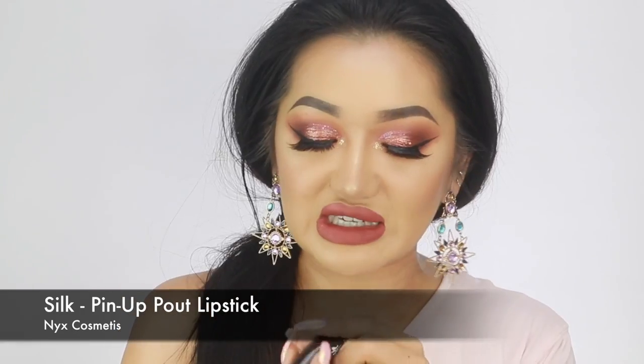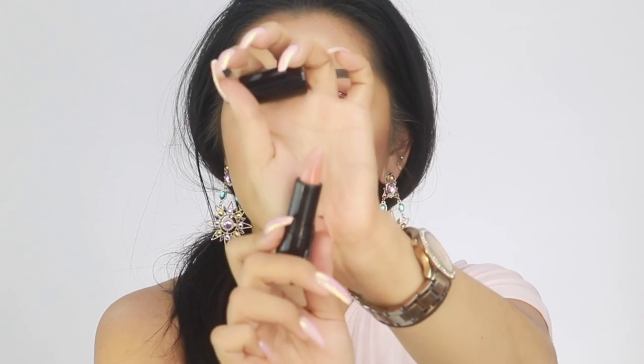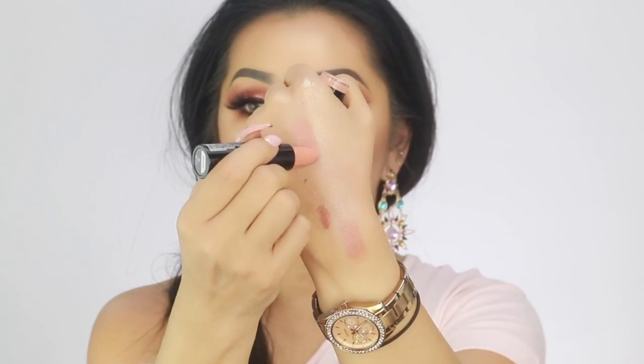Also love this NYX pin-up pout. This is in a shade called Silk. I really like the fact that it has colours underneath, so when you stack up all your lips, you can see the colour exactly that you want to go for. And this is what the shade looks like. It's a really pretty nude.